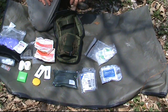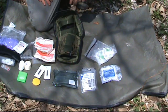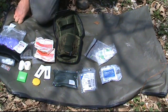Don't cauterize stuff in the field with gunpowder. It's not a good idea. Just stick with clean, dry dressings, direct pressure, and that'll take care of 90% of your problems. If you have any questions, feel free to ask.